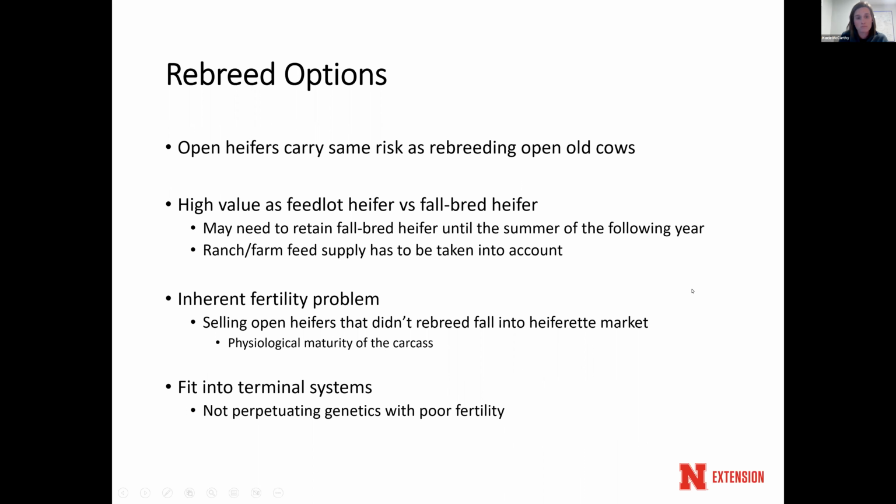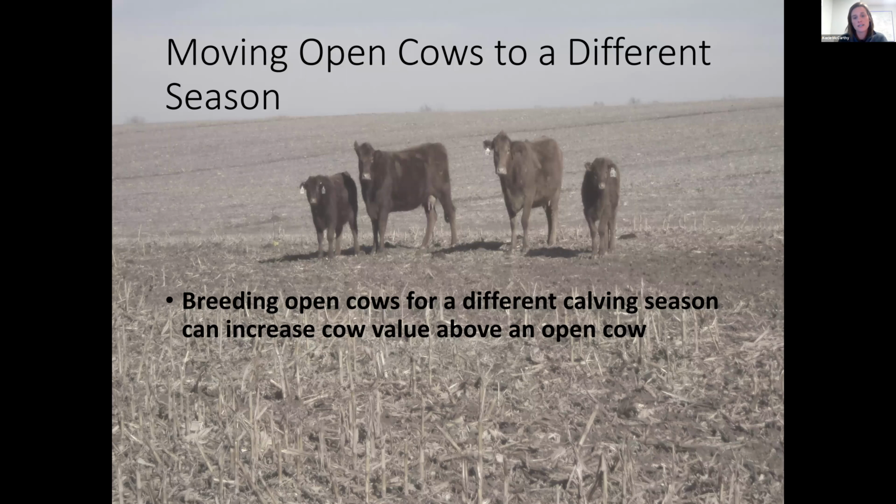Now, moving those open cows to that different season really starts just to open up opportunities for different calving seasons, different markets to be able to sell those animals in, and can also increase that cow value above an open cow. And so if we're looking to maintain or start to increase that herd size again, if we had to cull pretty hard maybe the last few years, opening up some of those opportunities to have bred cows instead of open cows may be advantageous if we are looking to increase that herd size. So lots of options when we think about moving those cows and where they could go.